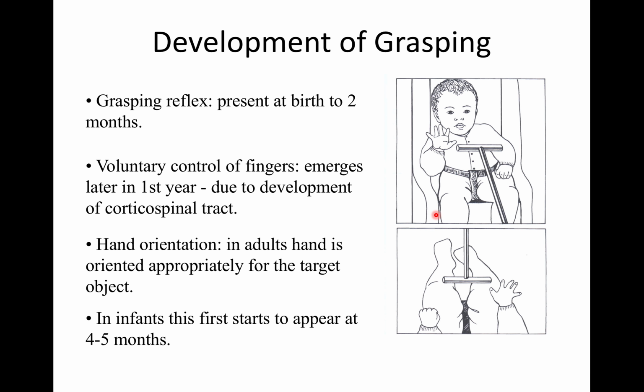So here's an example. There's a pull bar here, so the infant grasps towards it, and they'll try to make that grasp. What you also see, and interestingly, is that in adults, the hand begins to close in anticipation of grasping the target.